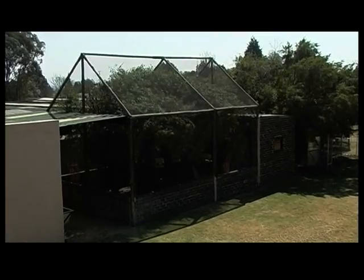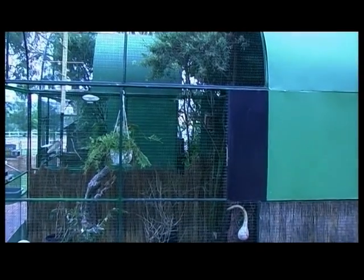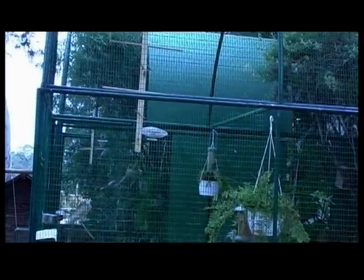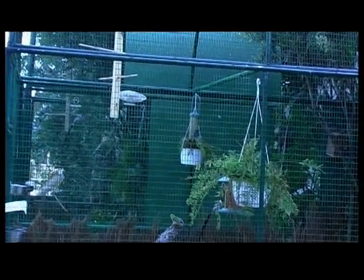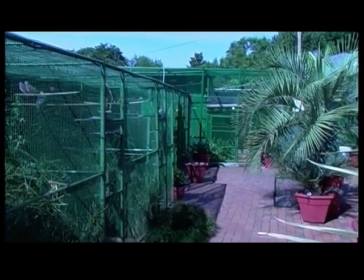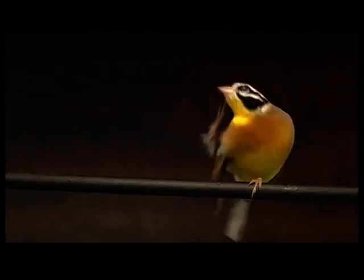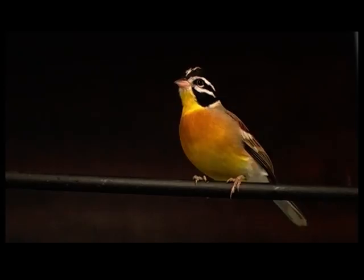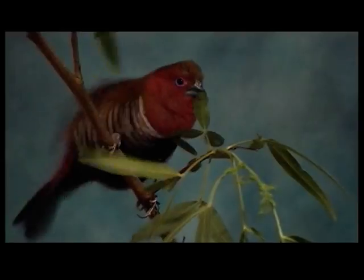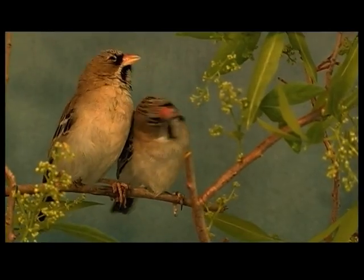In South Africa, if we include the indigenous finch species, it is estimated that there are some 200-odd different finch species kept in captivity. Of that, 65 or so would be local indigenous species, and the balance of 145-odd would be foreign or exotics, as they are normally referred to. Local indigenous finches, as seen here, may not be kept in captivity unless one has a permit from Nature Conservation.